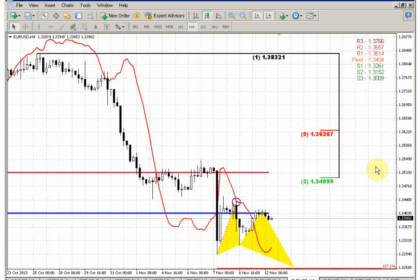Well, that is what I expect to see. At least that is the moment that I will be keeping an eye on in the euro currency.